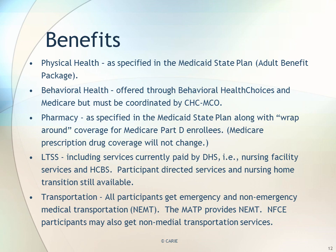So it includes all the services, waivers that the Office of Long-Term Living offers now, and nursing facility care. And if consumers are directing their own services, such as through Services My Way, those options still continue. And transportation, which is a big service need, all consumers continue to get emergency and non-emergency medical transportation. And those that are getting waiver services can also get non-medical transportation as outlined in their service plan.